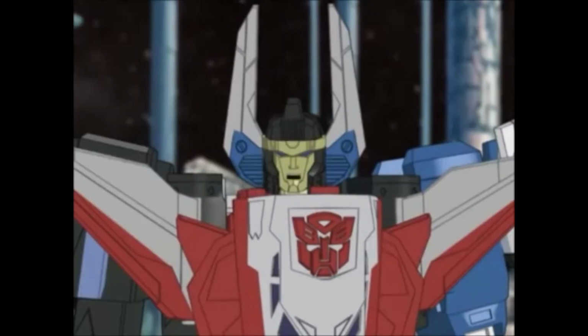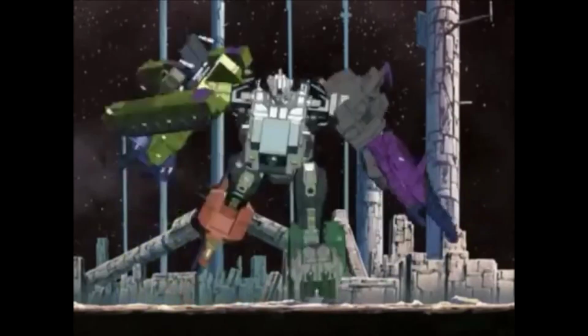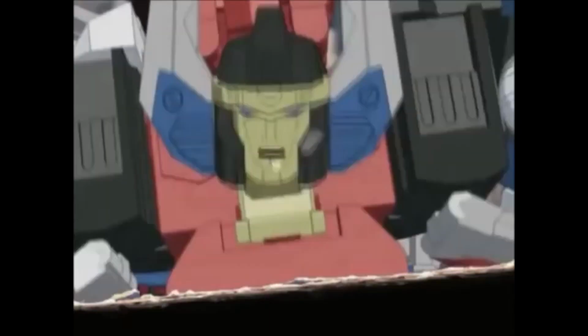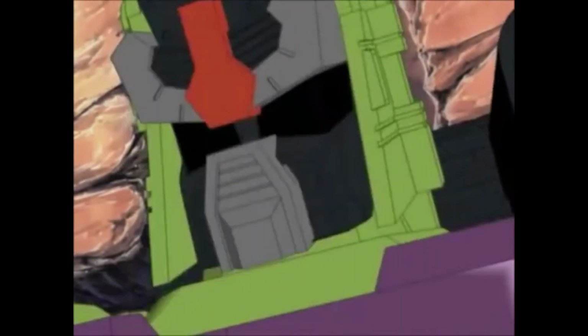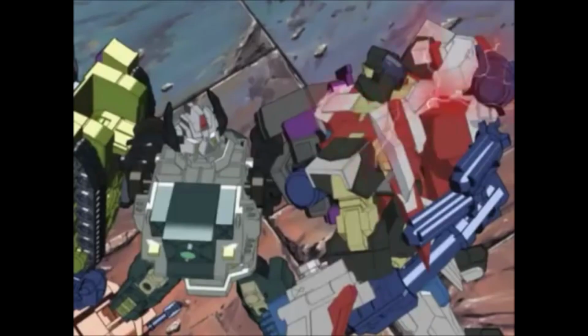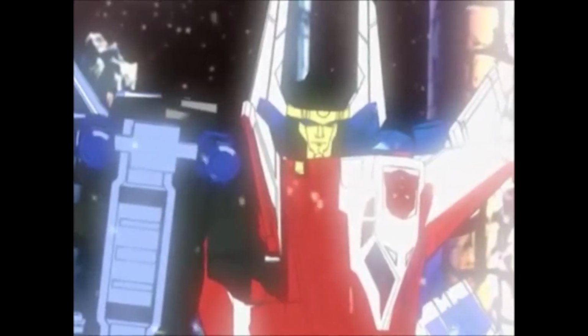Near the end of the series, Superion killed Bruticus and the Constructicon Maximus, and lost 4 of its members. Sadly, along with the other Maximus teams, the 5 Air Team members that combine forming him were not the original Aerialbots, and none of them are mentioned by name.